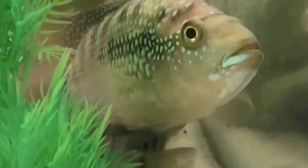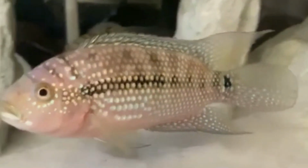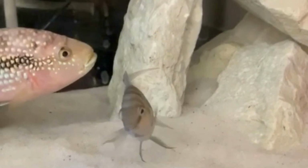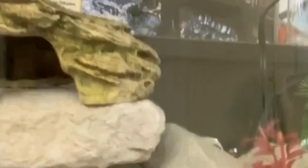Not long after we had Jack in better living conditions, we expanded our setups, and I now have 3 other classroom tanks, and both of my brothers have expanded their setups as well. I repurposed the 20-gallon long and the 35-gallon for the flower horn and the firemouth cichlids that I currently own.